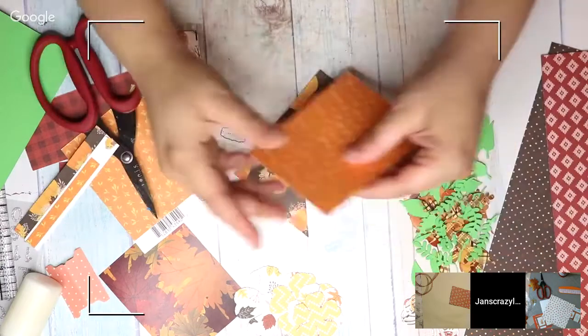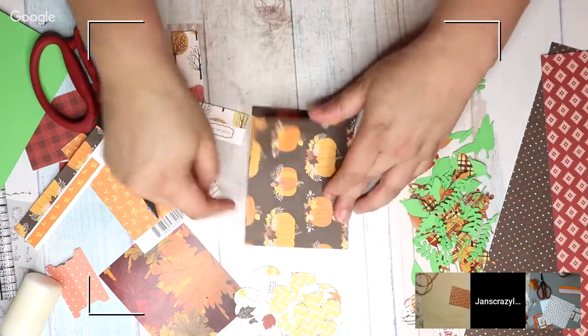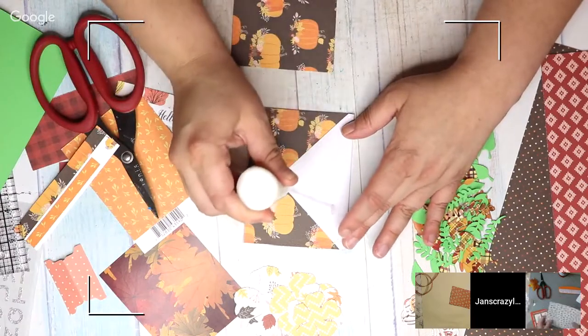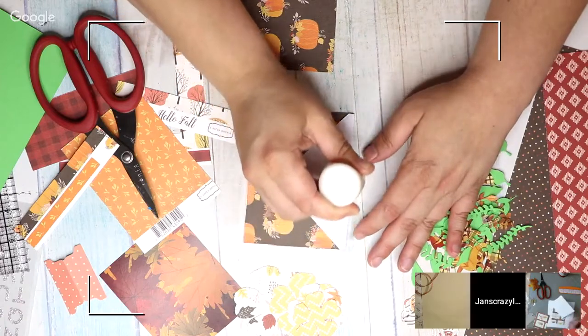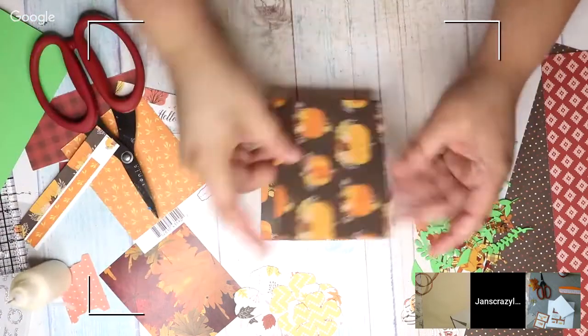Okay, so this one, even though it's the same pattern as that other one, is going to get glued only to this top flap, right? So with that being said, you only want to put the glue at the top, so that way the person can still get in the envelope, if that makes sense.